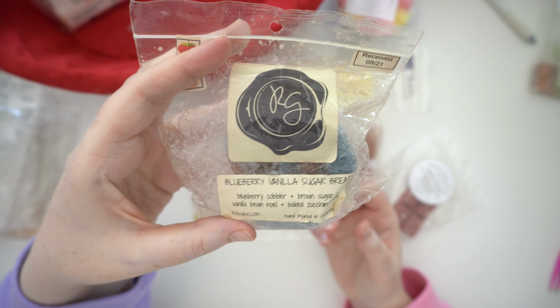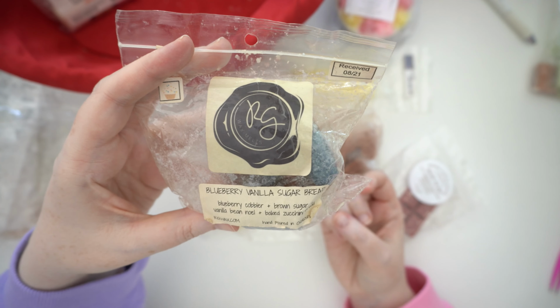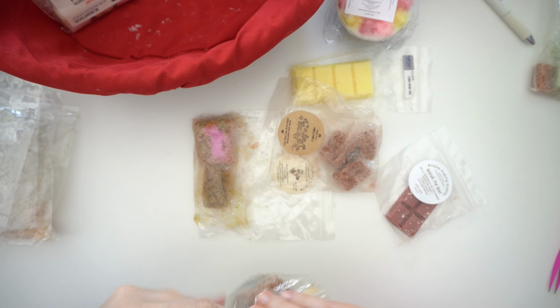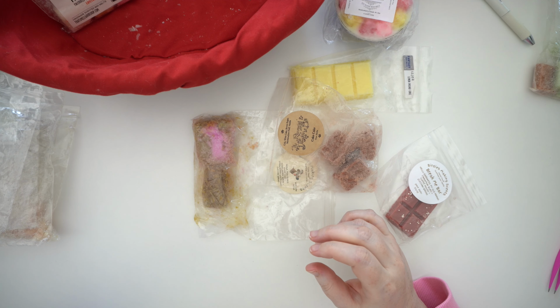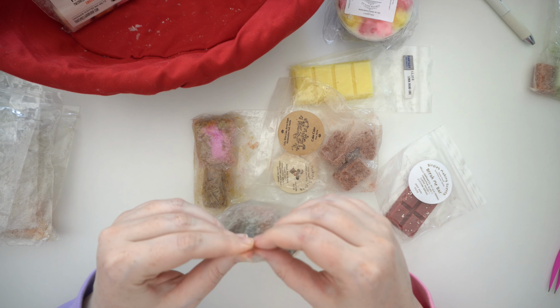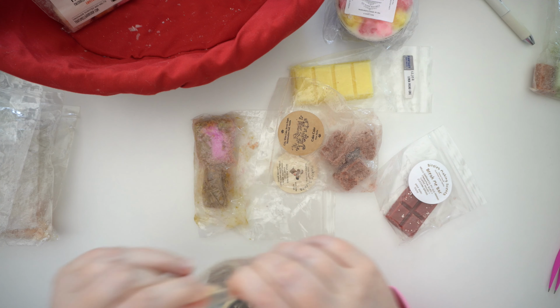And then the other side we have Rose Girls, and this is one of the chunk muffins. This is blueberry vanilla sugar bread, blueberry cobbler brown sugar vanilla bean noel, and baked zucchini bread. Locke liked a blueberry bakery that I did before, and also zucchini bread with the blueberry, so I think this will be delicious. Again, another one to cut up.